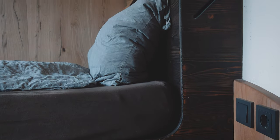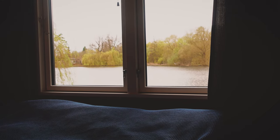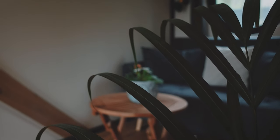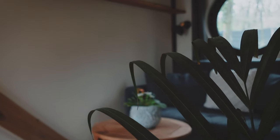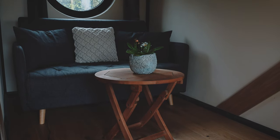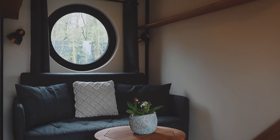Sleeping in this cozy bed, we're gonna wake up looking out onto the lake. What better way to start the day, am I right? I'm in love with this cozy tea and reading nook. We could even invite friends over or just curl up with a cup of tea here. What do you think?